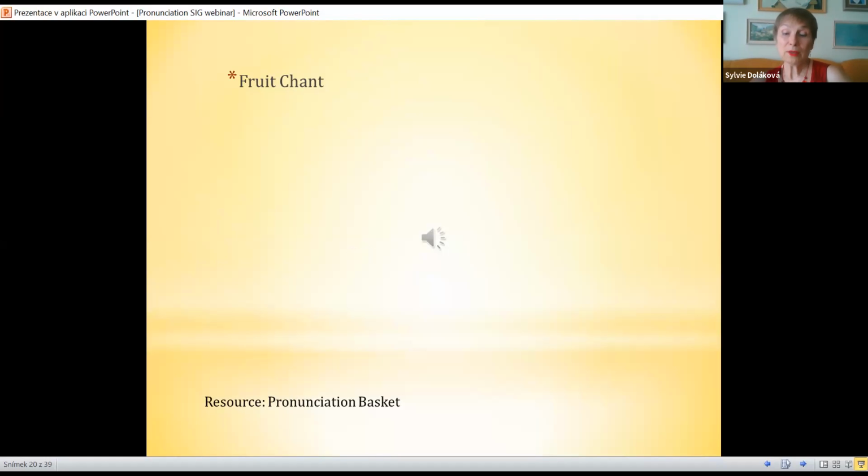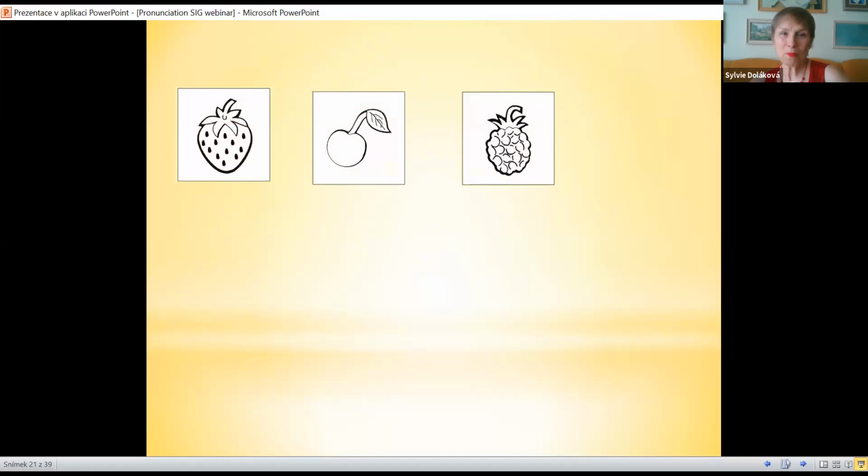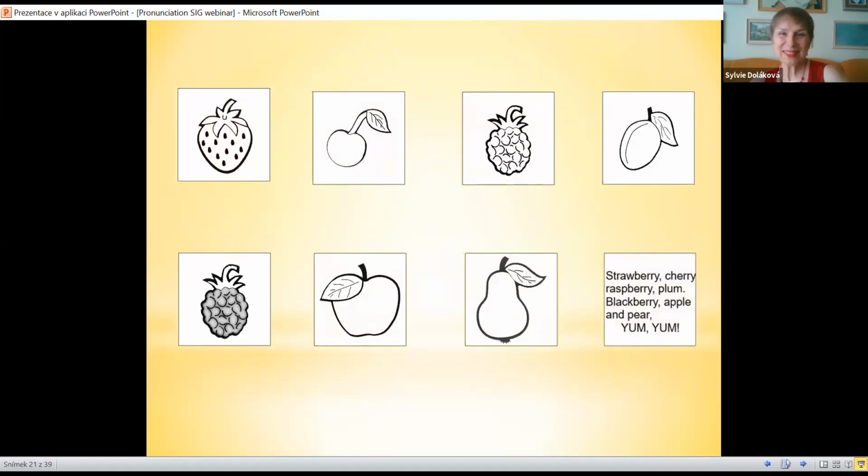And now you can have a look at what I do with the children. Do you remember the chant? Strawberry, cherry, raspberry, plum, blackberry, apple and pear, yum, yum. So they get the set of cards and they have to place the cards in order of the chant. By means of the combination of pictures and the sound, they can easily remember the whole chant, which is very beneficial for them.